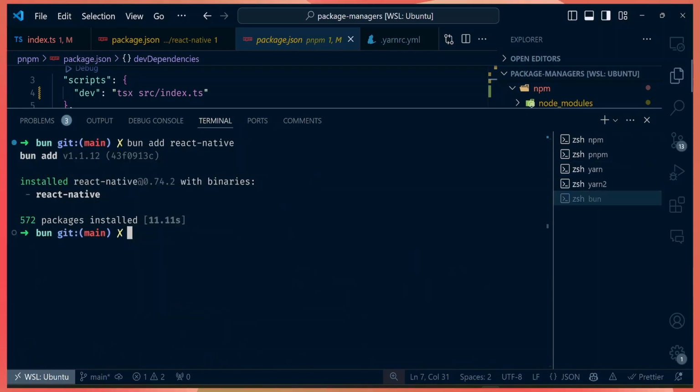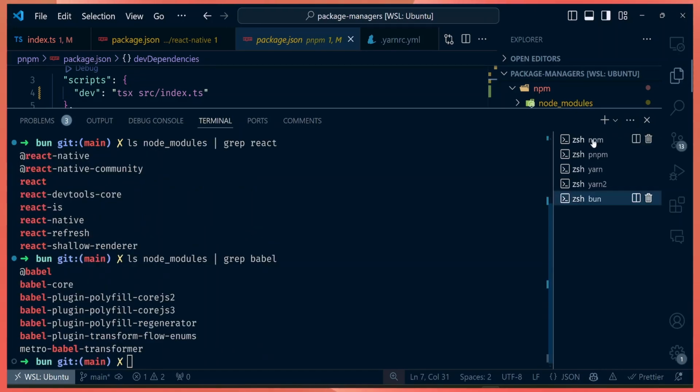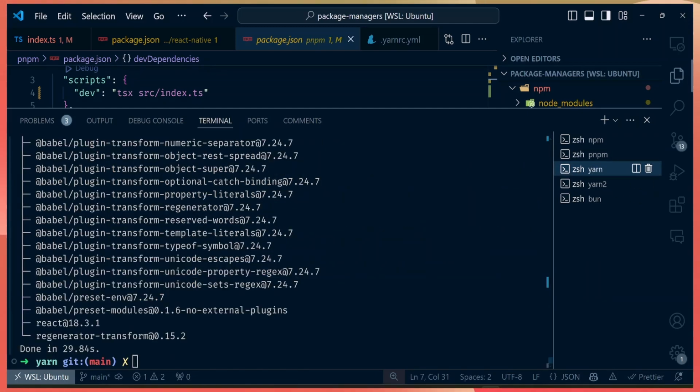So what about Bun? Let's just check quickly if the React module has been installed. And yes, we get the React peer dependency by default. So with npm and with Bun, you get the peer dependencies without any configuration. But with pnpm, you have to enable it by a configuration option. And with Yarn, you have to manually install that dependency.